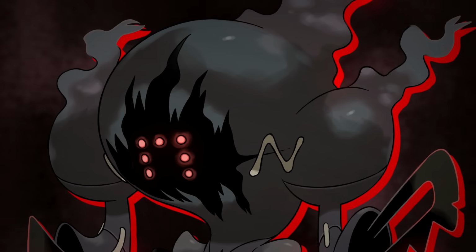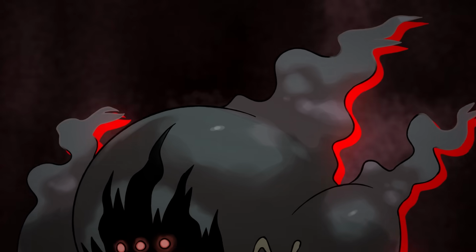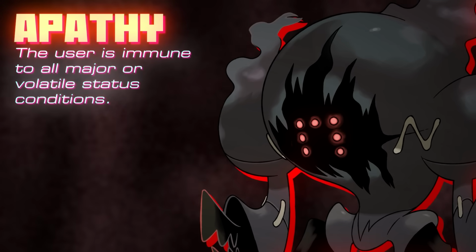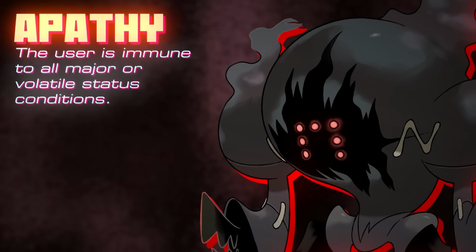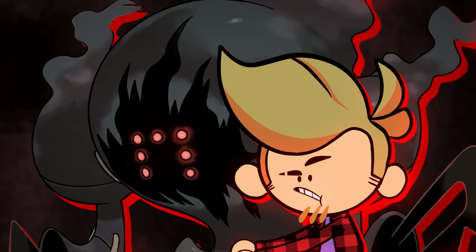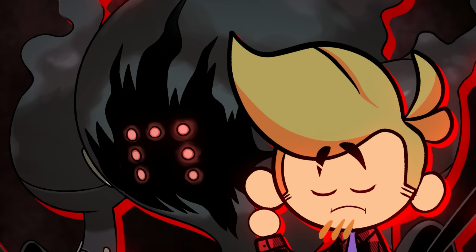That ruined cloth body can barely contain its darkness from emanating out and upwards in a cloud of melancholic grief, though, which has to do with its ability, Apathy. Regigrimm is immune to major or volatile status conditions like poison, burn, or paralysis because it is just too apathetic towards the idea. It has no feelings about them one way or another, and so it can ignore those effects altogether. Its whole life is suffering. What is one extra bit of suffering? It's nothing.